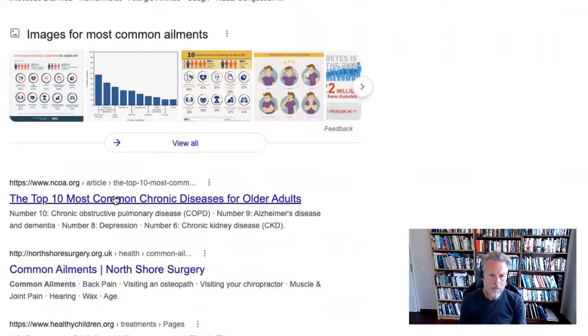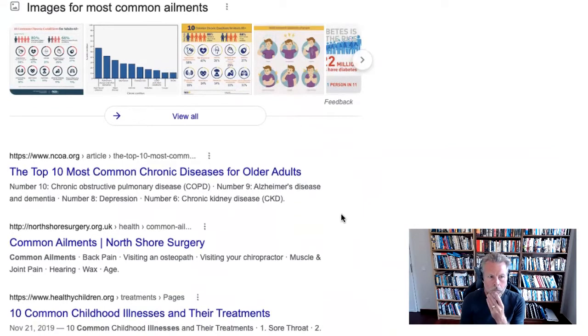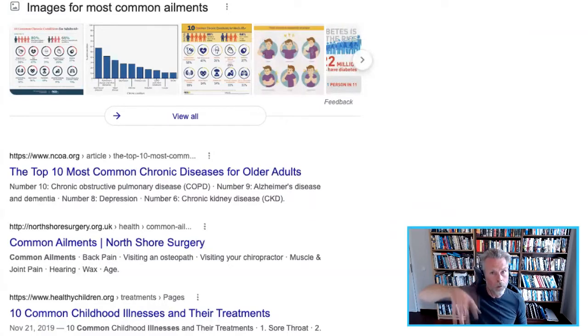Somebody give me a common ailment that humans have, okay? And we can actually just search for this too. Top 10 most common chronic diseases: Alzheimer's, dementia, okay? Well, arthritis, eczema, low energy, back pain, rosacea, sore feet. All of this stuff, what you're putting in the chat, this is gold, okay?